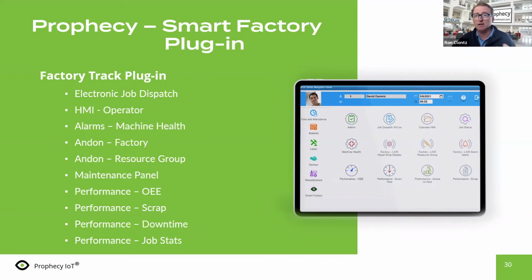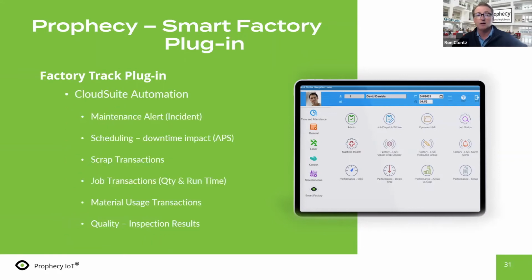lot of great things within maybe what ShopTrack does or maybe what FactoryTrack does. That's okay. There's things within those applications that are going to be needed within the MES environment of a factory, right? Visibility of drawings and dispatches and all those wonderful things. So we created, for those companies on the call today that do have Factory Track, for example, an environment where you can plug in for Prophecy into Factory Track for the smart factory. So this would allow those types of capabilities based on the operator and machine platform, and then obviously driving all the transactions that we do within Sightline, dealing with maintenance and the incident.